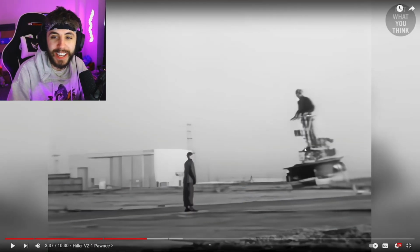The pilot could simply lean to one side or the other in order to move the platform in that direction. Yo, I can't lie. Can't they make this for commercial use? Can't we have these to get around and stuff?